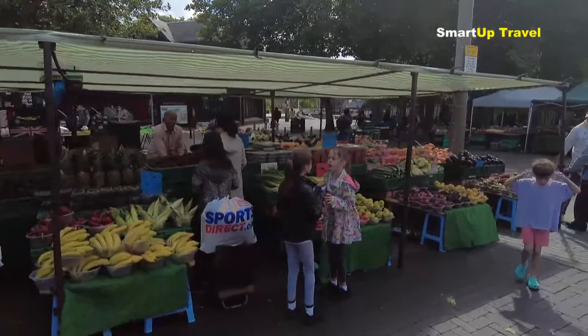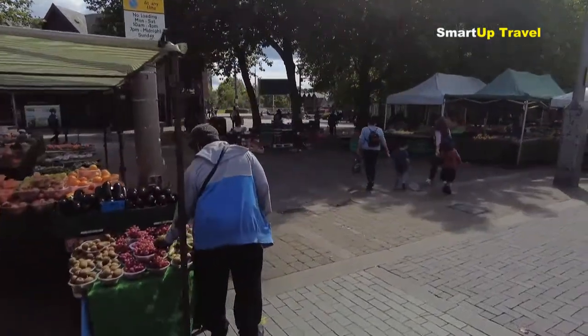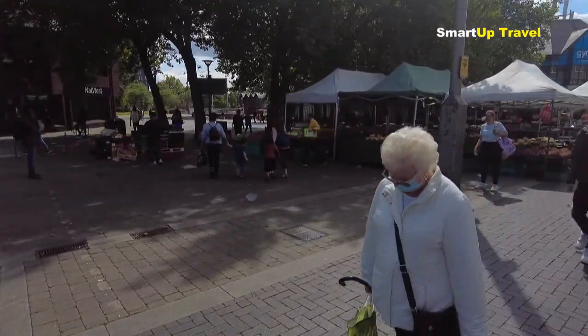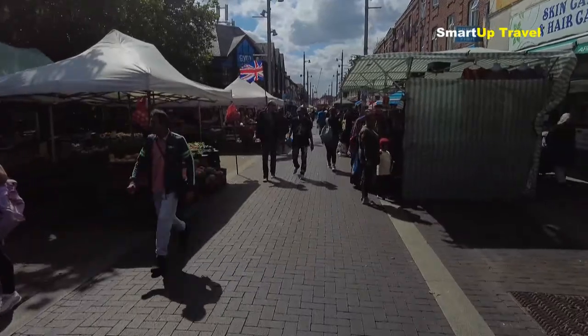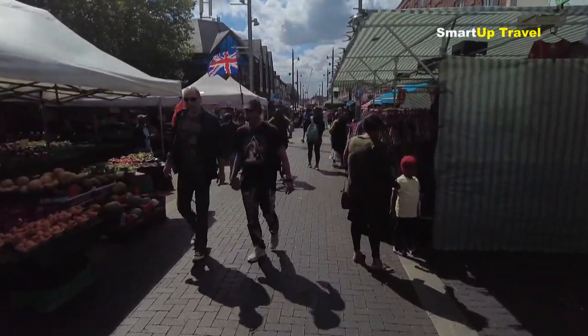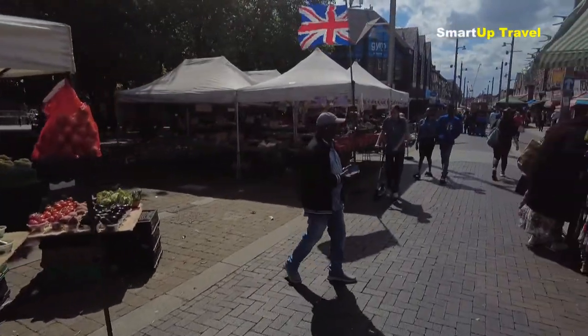And another thing about this market as well, you can get things at such a reduced cost, given the fact that it's a market. Now, markets are one of the places in England a lot of people go to when they're really looking for a bargain, especially street markets like this. So let's see what it has to offer.